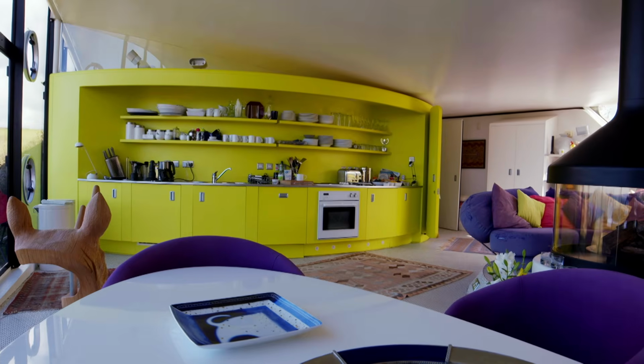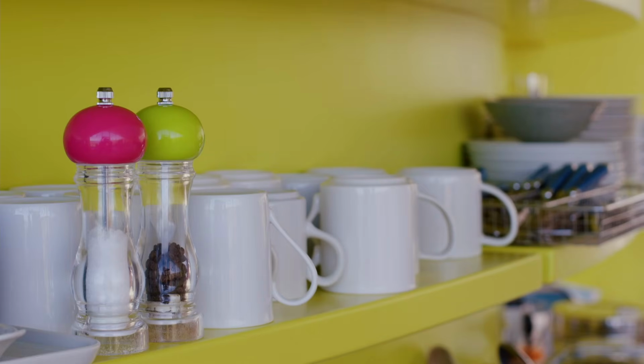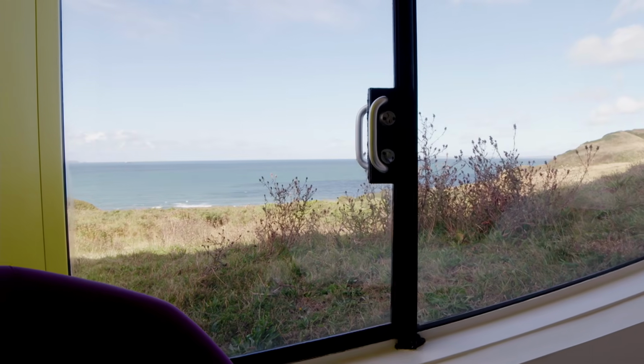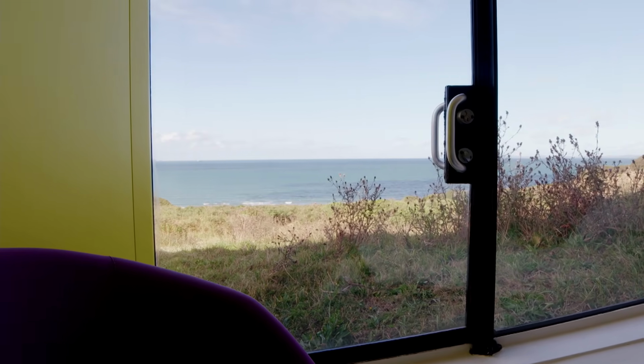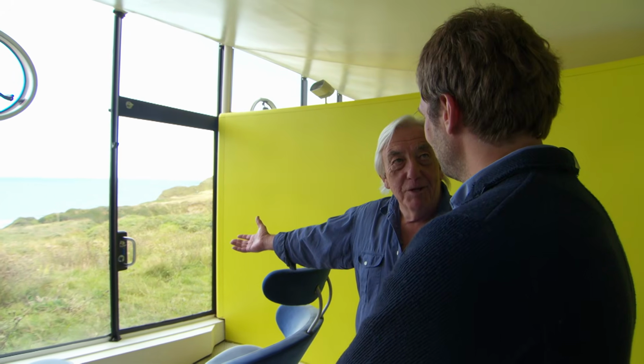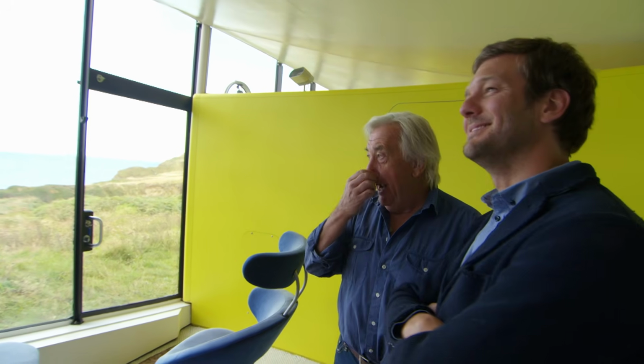And while this luminous shade might not have been Bob's first choice, the palette of colours was another part of the architect's master plan. This is wonderful weather. Look at it, and it's going to get better and better all day. But it's not always like that. Sometimes it's grey, dark. Well, it's Stygian gloom, but the yellow lifts it. So it's always sunny in here? It's always sunny in here. Now, that was a masterstroke.